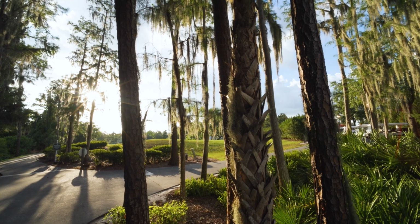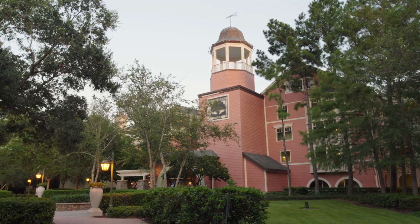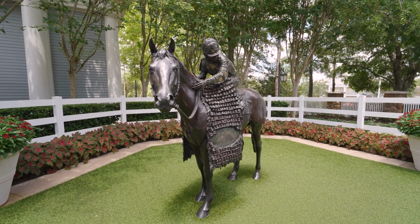The resort was inspired by the actual city of Saratoga Springs in upstate New York, which has a history of restorative mineral springs and spas, and also horse racing. In fact, the oldest horse race track in the US is at Saratoga Springs.